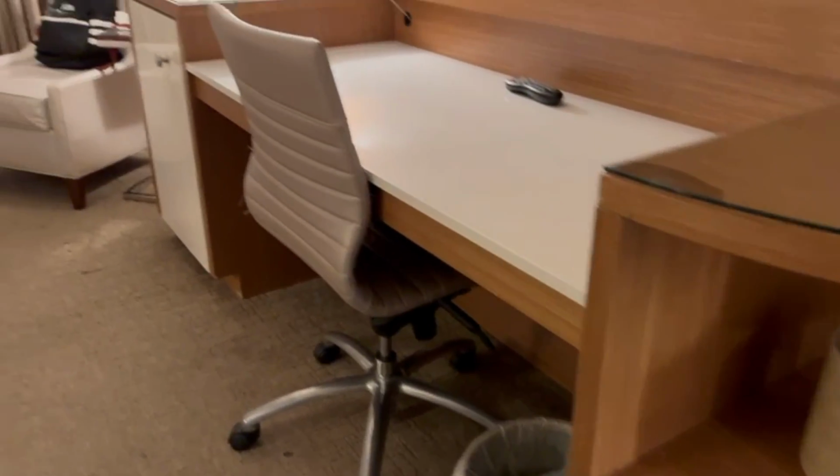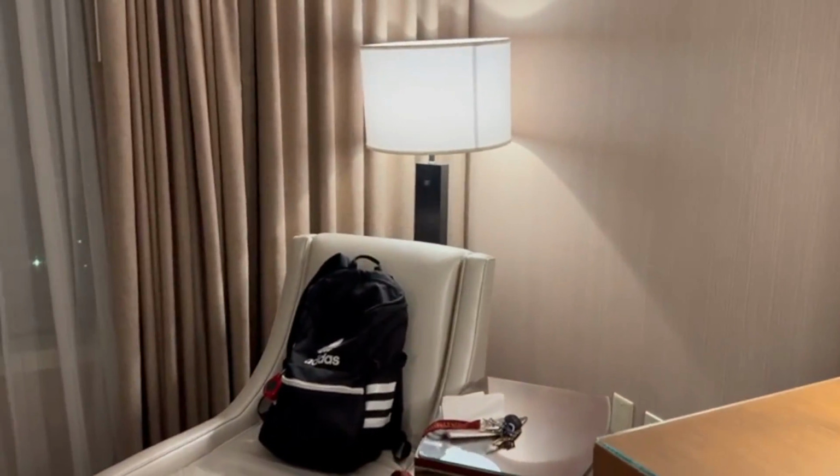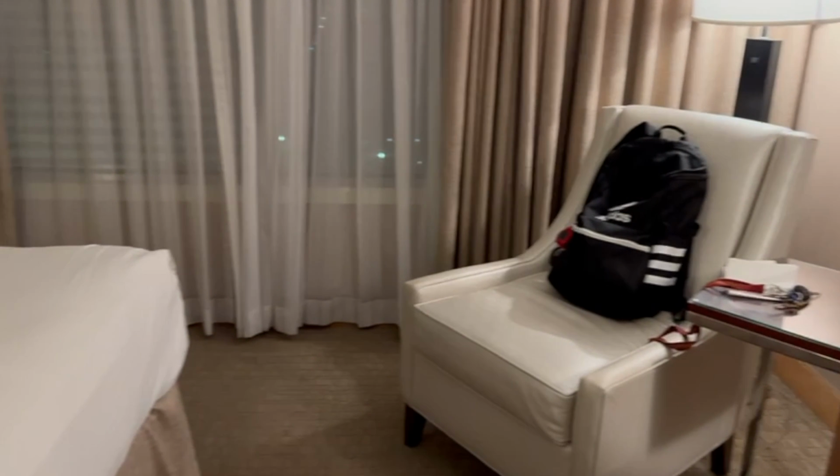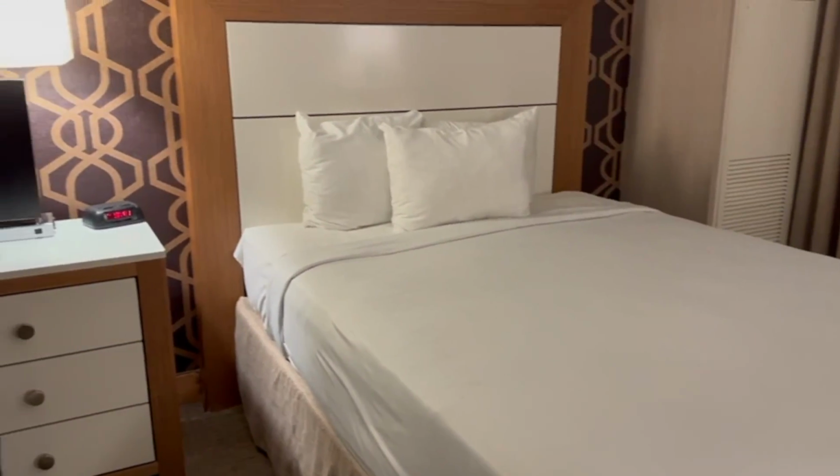You're not going to be doing too much work if the TV's on. But moving on, right there is a cabinet, but it has the refrigerator. A little seating area right next to the window, and then we have 2 queen beds.